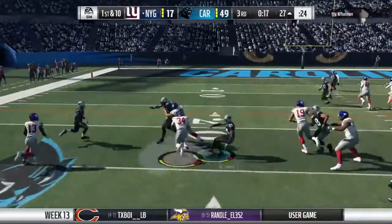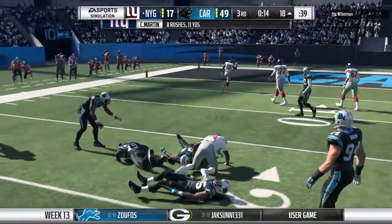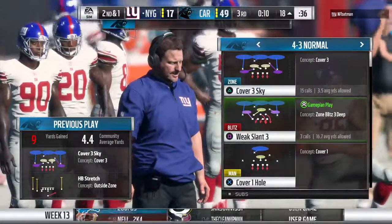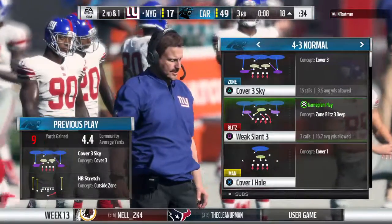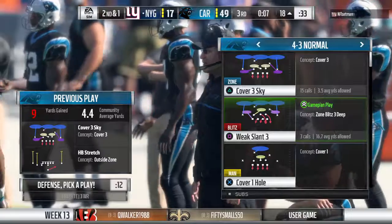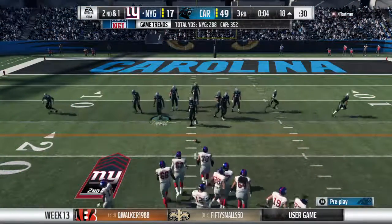They try to fire up the running game with Martin. And he'll get it down inside the 20 to the 18-yard line. Give him 9 on the carry that time, and they're set up with a 2nd and 1. First play of the drive, let's give credit all around. Excellent blocking, but the guy carrying the ball, he was the finisher. A really nice run.